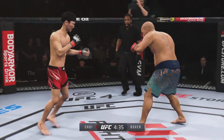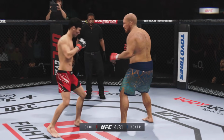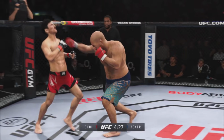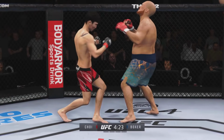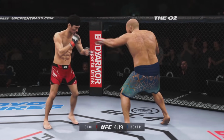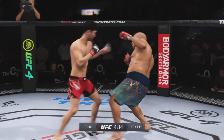Oh, nice land there with the punch. You see, he's taking advantage of what is an obvious edge in reach. Big punch lands over the top. How's he gonna follow this one? Checks the leg kick. Oh, tags him with the left. That left hand has been really effective tonight. Well, he has stayed busy and he has stayed accurate. Nice combination there. Very accurate.